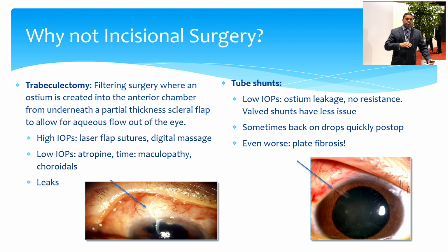Why not go from drops failure to incisional surgery? Well, trabeculoplasty is an option, but there can be a lot of complications post-operatively with high pressures, and you have to laser your flap sutures, ask them to do digital massage.